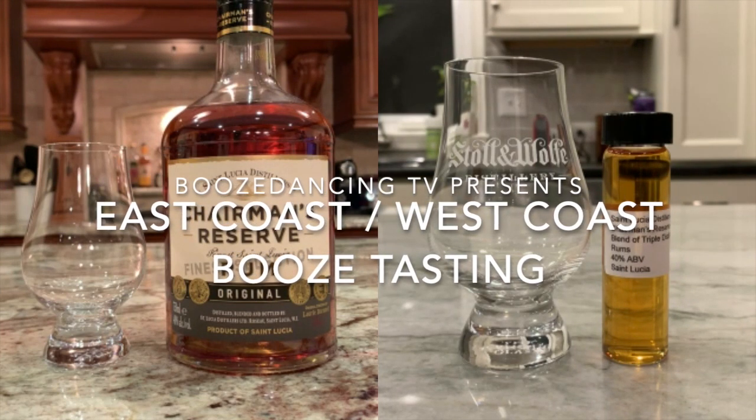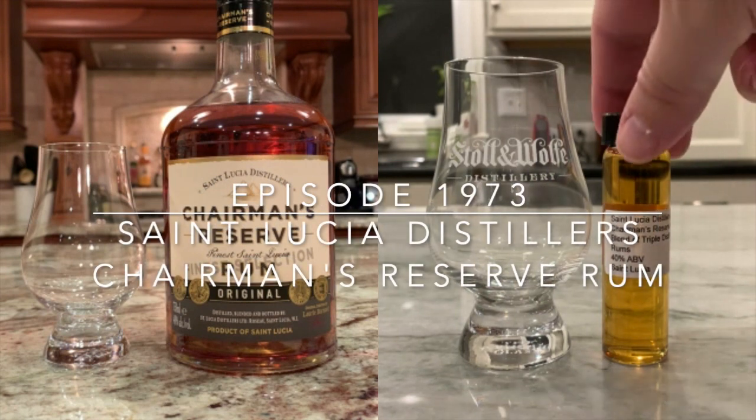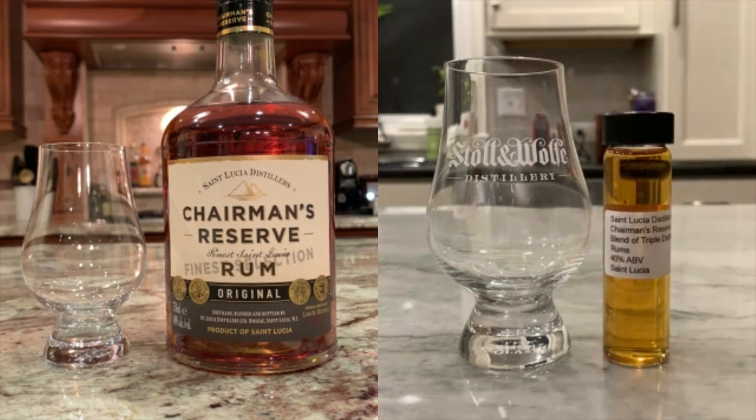So what do we got here? We have some rum, eh? We do. And an interesting one. You were kind enough to send me a little sample of your bounty. The bounty, yes. The Booze Fairy drop-off a few weeks ago, yes. So anyhow, what we have here is, what's it called? The Chairman's Reserve rum? St. Lucia Distillers. You want me to read a little bit here?